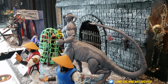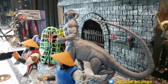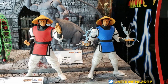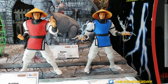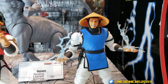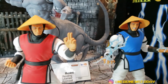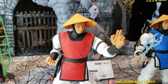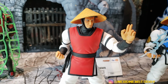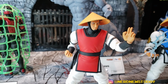Of course, he is grayed out right now because this is the prototype, but you get the idea of this big bad. Raiden is actually expected to hit shelves in May. And you see the lightning coming from his hands. Of course, he is the Lord of Thunder, and he comes with an exploding head effect. So when you have him going up against one of your other Storm Collectibles, you can just pop off that head and put on the exploding effect, and it looks amazing. You're also looking at the special edition Player 2 version of Raiden, and of course, this is from his Mortal Kombat 2 days.